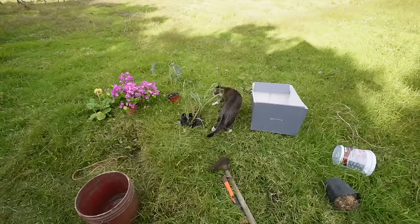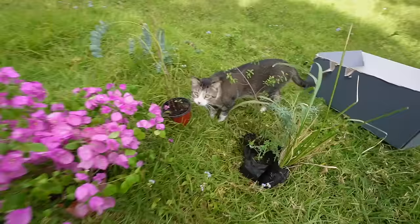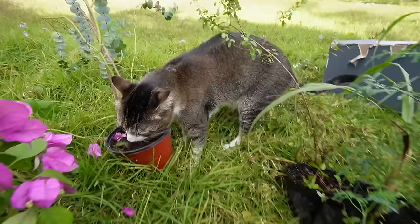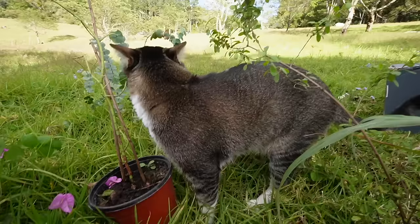Raj, what do you think about our beautiful plants over here? Like it? Raj, that's not catnip. Leave it. He's just smelling it. He likes it. Eucalyptus? Yeah. Eucalyptus. Are you a little kangaroo?